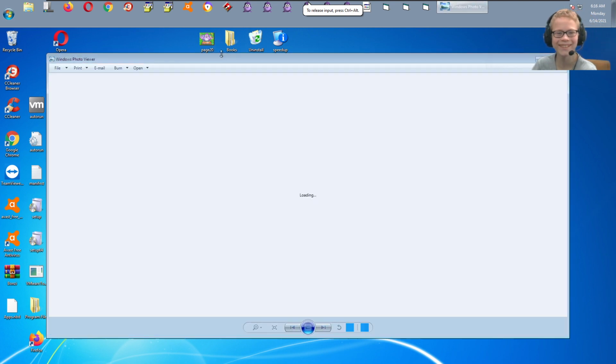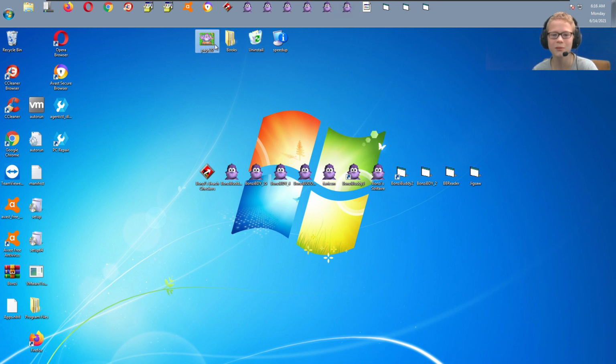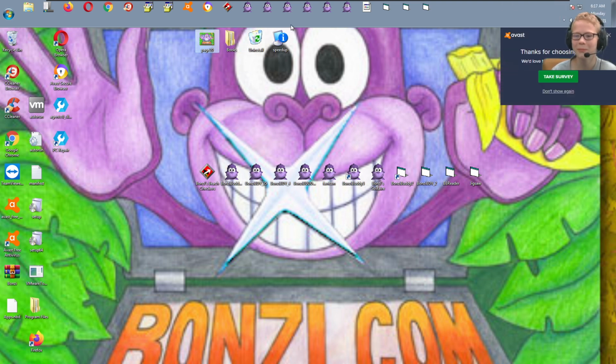Page 20. What is this? Where did I take this out of? I think it was also in the program files. Oh yeah, it was in the books folder. Oh my god. Pile it, make it pile. No, I think this is good. I don't want it in my game anymore.